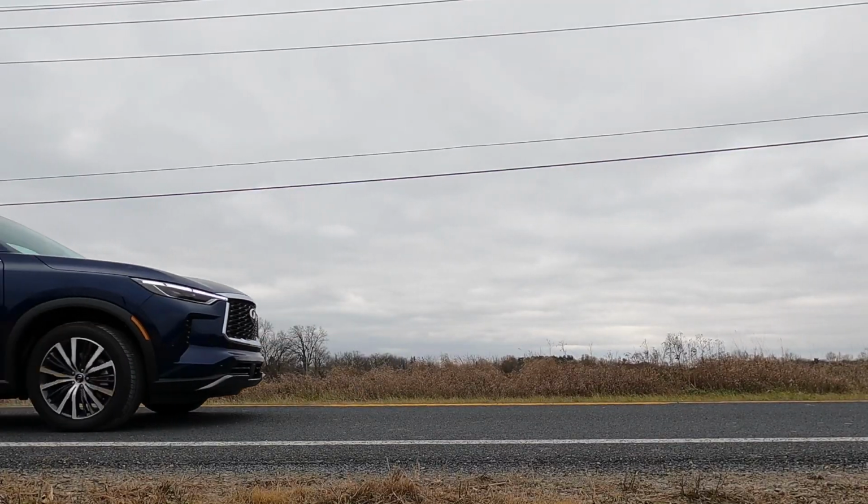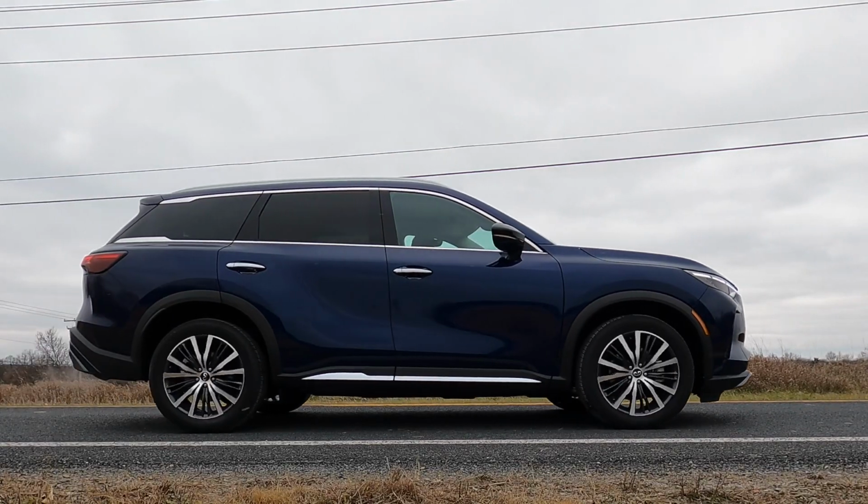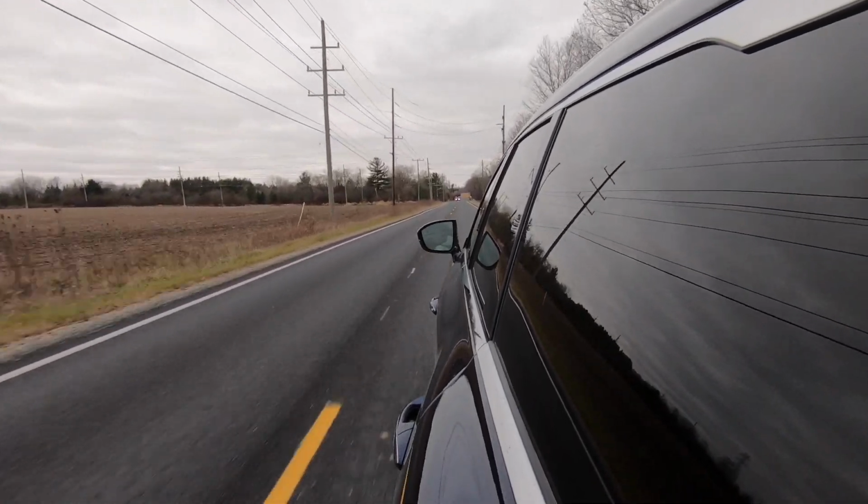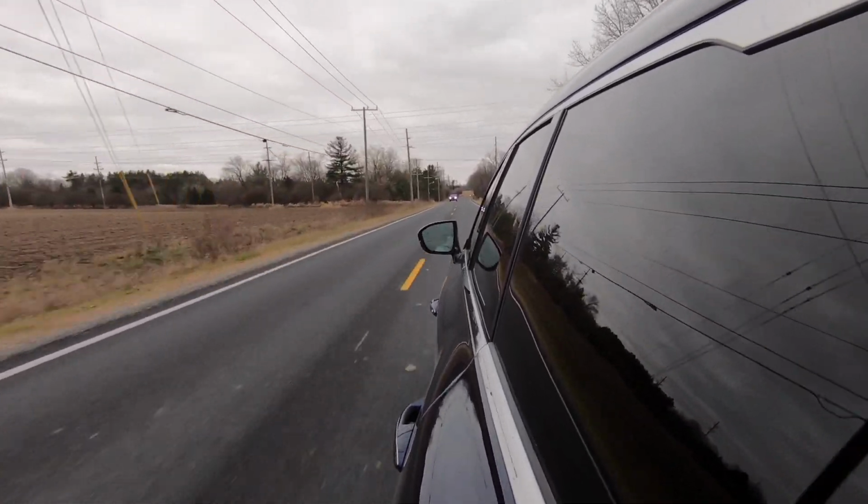All right, everybody, time for an acceleration test. I do have the QX60 in sport mode, and we'll see what happens. All right, coming to a complete stop. Hard on the gas. Ha! Yeah, good initial launch. Pretty fast 1-2 shift. Another fast 2-3 shift, and yeah, good hustle. Off we go.